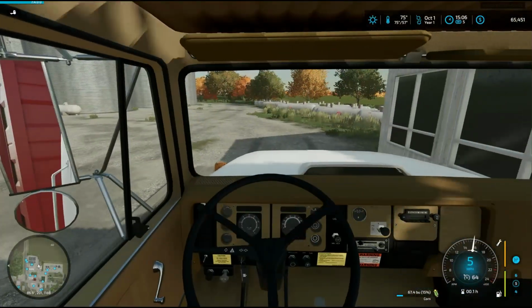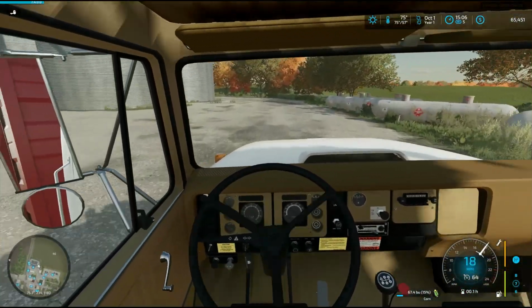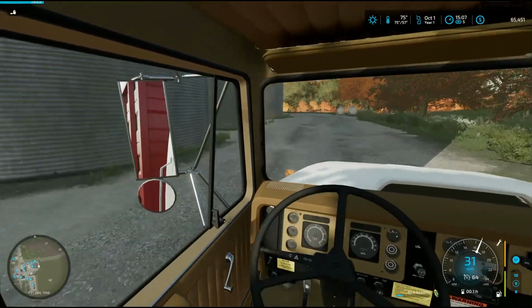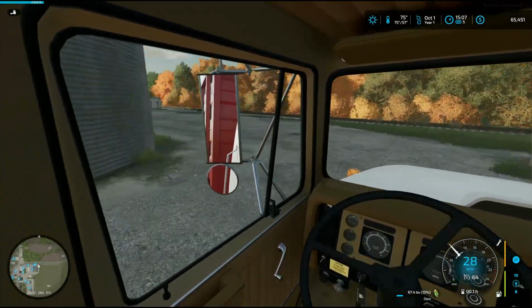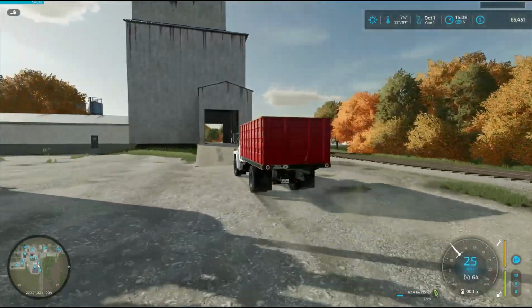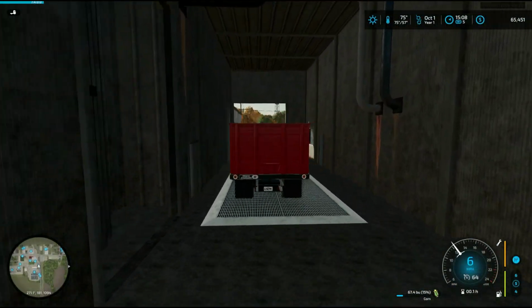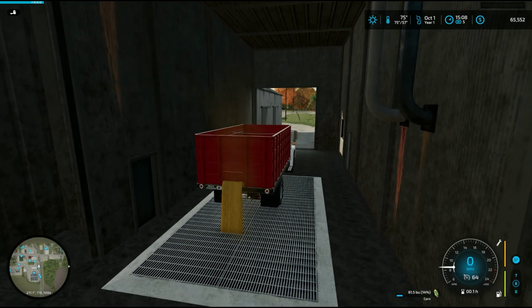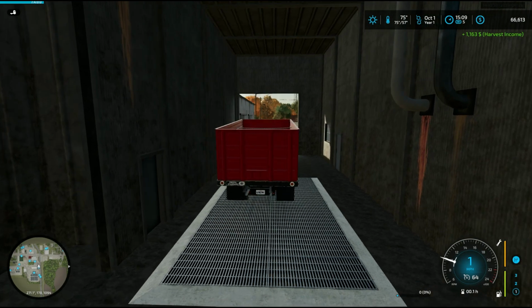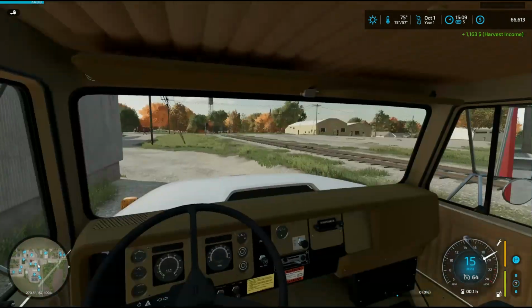Okay, make sure we got everything good. We're gonna pull down here. Not too fast. We're gonna unload these 67 bushels of corn real fast. Hoping to make at least $1,000, or close to it. Okay. Not actually bad. I'll take that. Not bad.